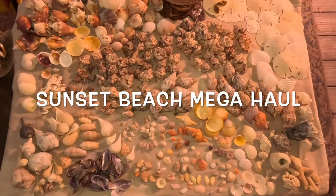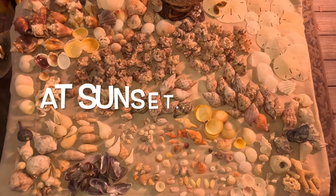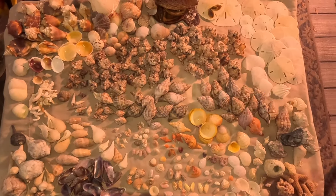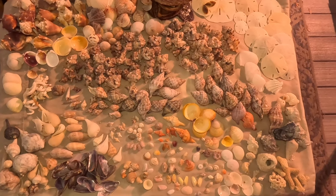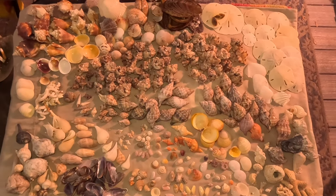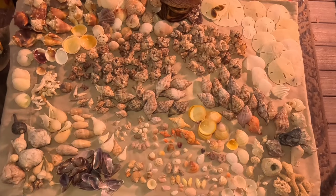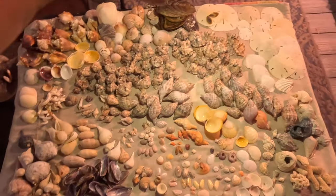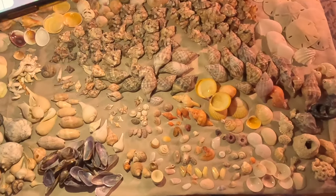Oh no, I'm running out of daylight. It took me so long to set these shells up out of the rinse bucket. I don't know if I'm going to be able to do my ID. But this is the haul from Sunset Beach. Let's dive on into this and get into this when the daylight is better.